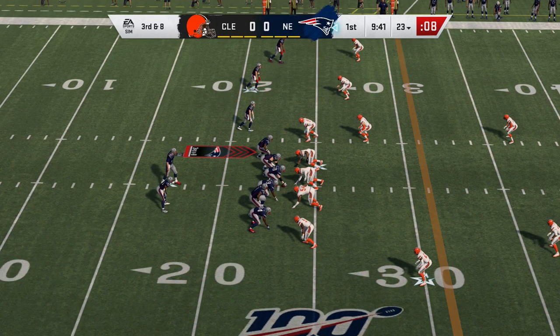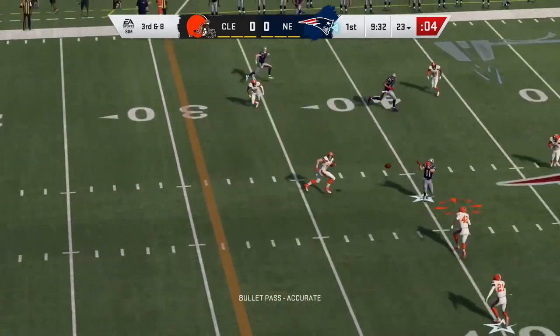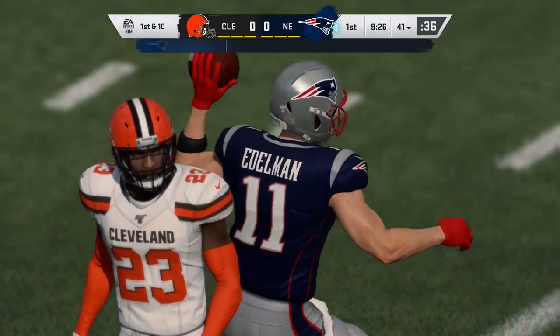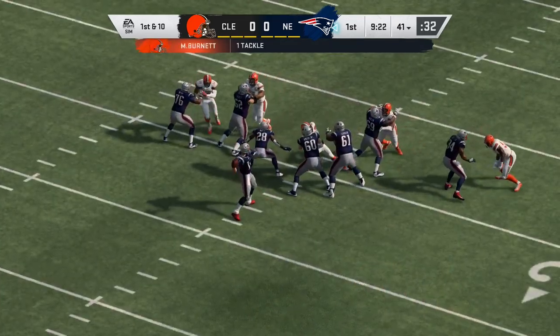53, Mike. Watch his flat. Now a play fake, Brady. And he'll have his man, that's Edelman. And they get him down, but not before he takes it across the 40-yard line. 18 big yards on that one, and a New England first down.